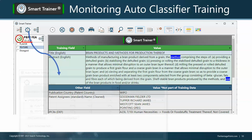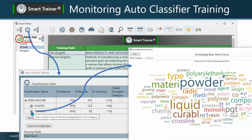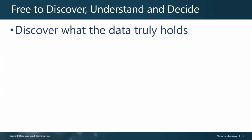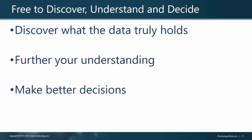Opening the Auto-Classifier settings allows you to evaluate the training progress by category. The bias lists of keywords help to focus auto-classification, and the word cloud view gives you added insights. With VantagePoint, you're free to discover, understand, and decide. Discover what the data truly holds, so you further your understanding and make better decisions with confidence.